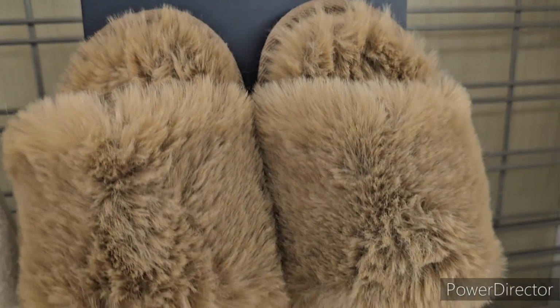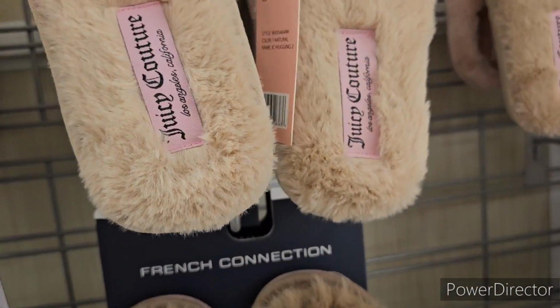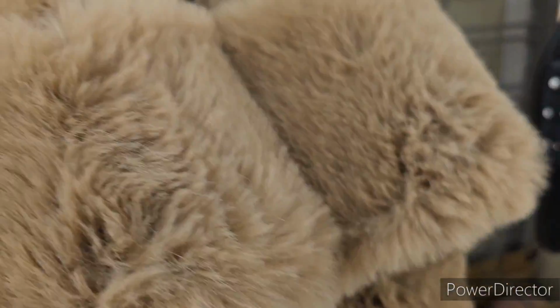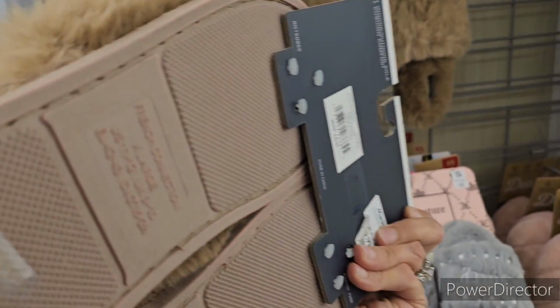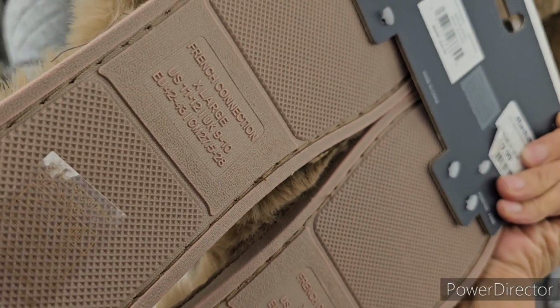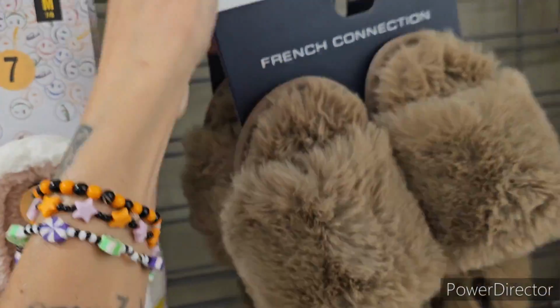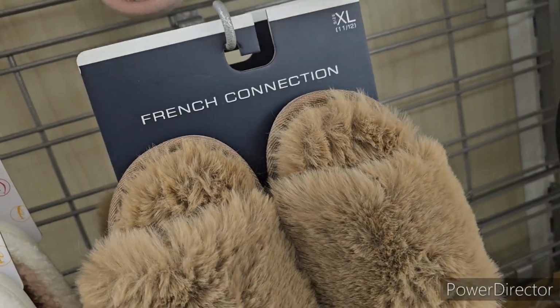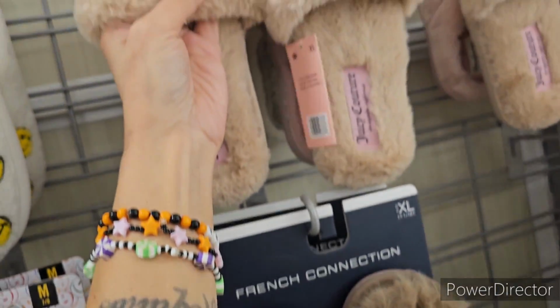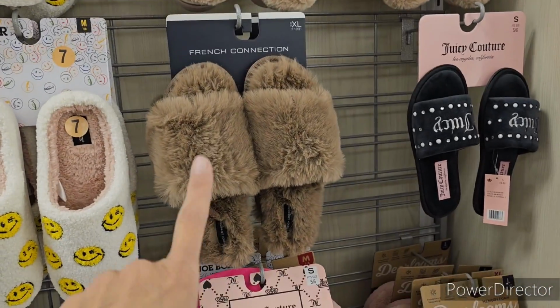And you have French Connection, really fluffy slippers. I love those. And then French Connection is beautiful, beautiful brown. I might have to get these just to get them because they're so soft. The bottom of them look like that. I think the Juicy bottoms look way better, and these are gonna be $10. So the bottom of the Juicy slippers is way more reinforced. It actually has the bumps on it. So yeah, it's hard for me to choose, but I do love a good crown. So I think I would end up getting those ones compared to these.